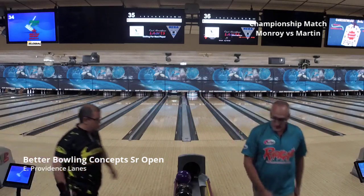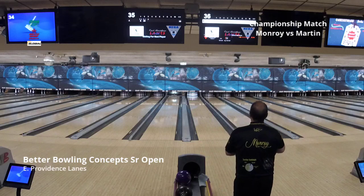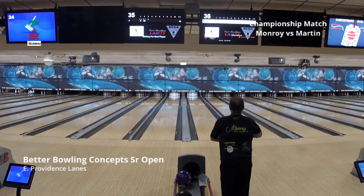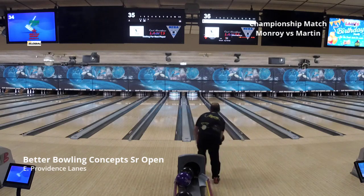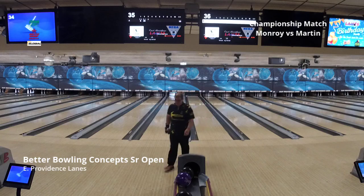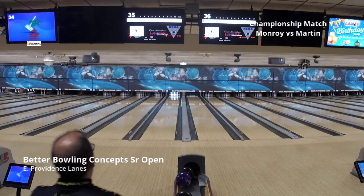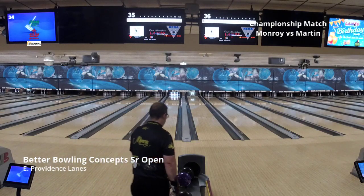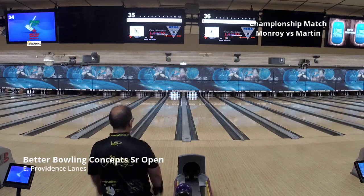Good ball change for Tim Martin there. Okay, so Monroy up 12 through 2.5 frames. Good shot. Wow. Pin lead for Monroy. I was too busy looking at a spare ball when I was down there earlier. I didn't think to look to see what he was throwing for a strike ball. I know Tim was throwing the Bigfoot hybrid, but I don't know what he just switched to.